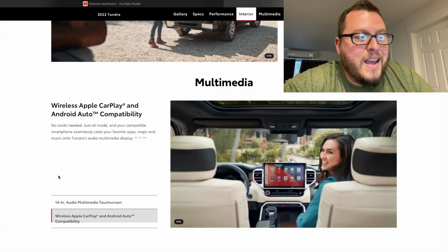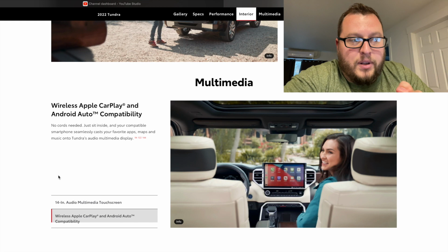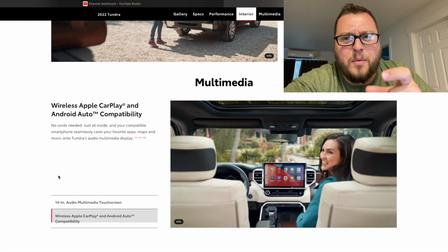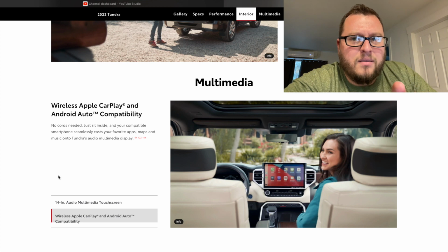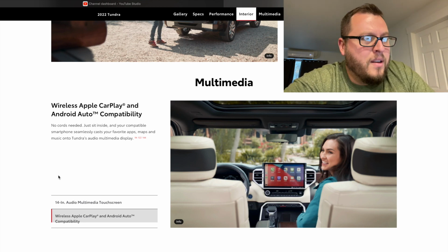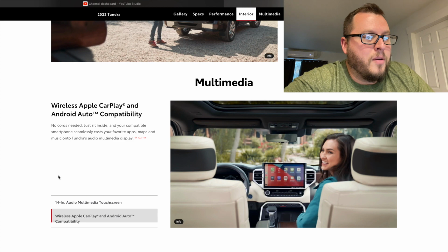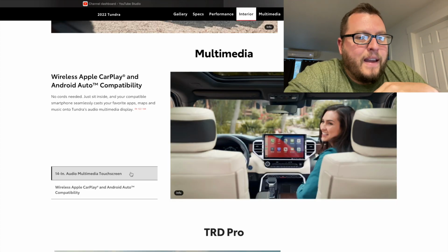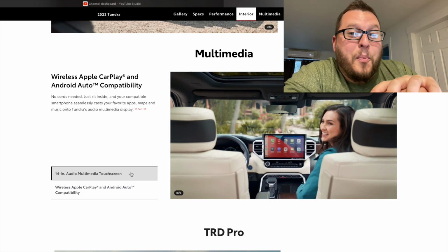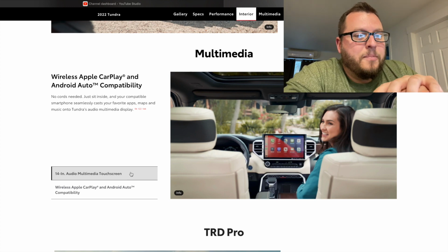Because look at this. It now has wireless Apple CarPlay. No more weird dongles from Amazon. Okay? If you have one, I'm not hating on you. I'm just saying, you don't have to have one. You have wireless Apple CarPlay and Android Auto. No cords needed.